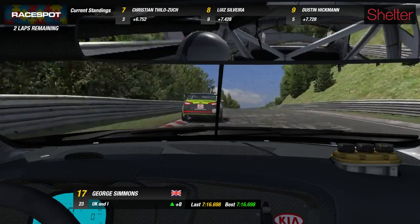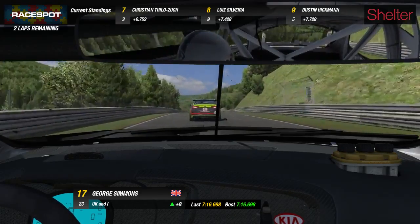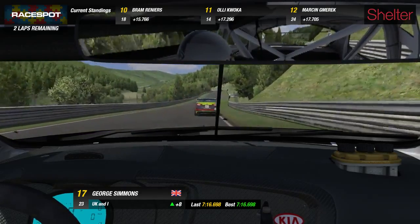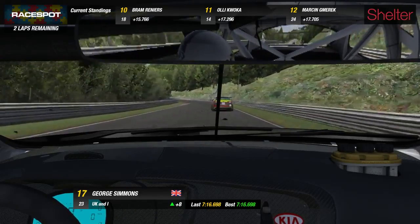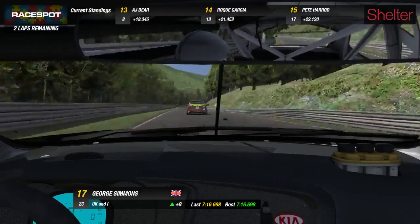I don't like it when a guy comes into an event and says, please be safe into turn 1. Why would I not be safe into turn 1? Of course I want to be safe into turn 1.